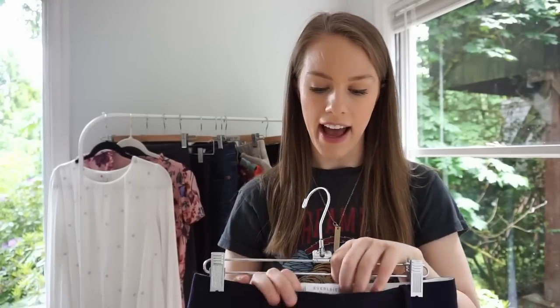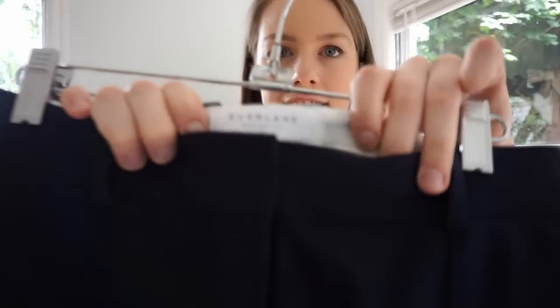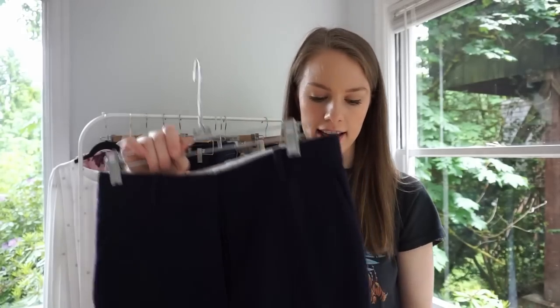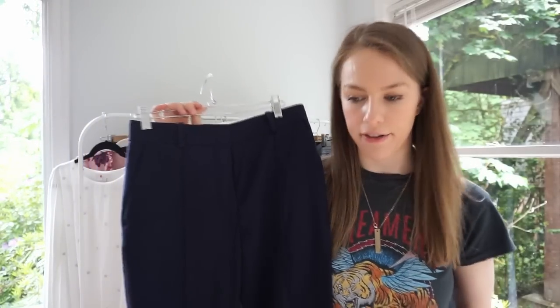Okay, next up, I have a brand I really love selling, and it is Everlane. It's one of those bread and butter brands that I love picking up. This is not a piece that's great for the season we're going into, summer, but it will be great going forward. And so it was half off and I decided definitely to go ahead and pick it up.